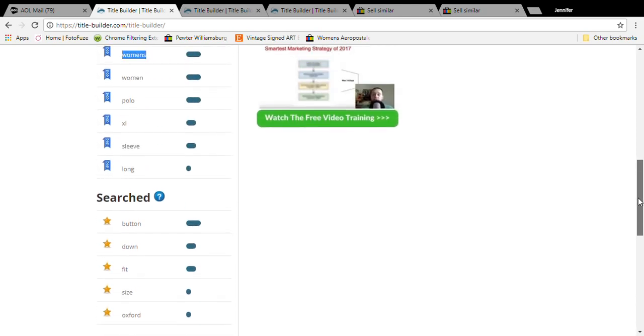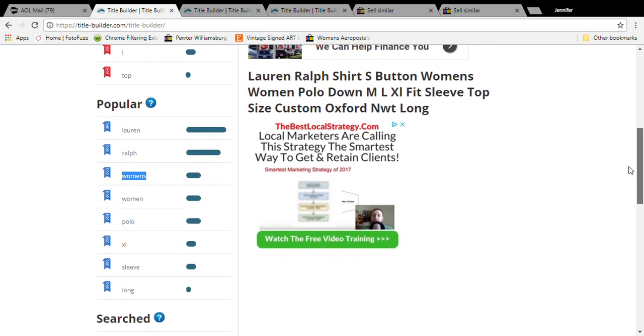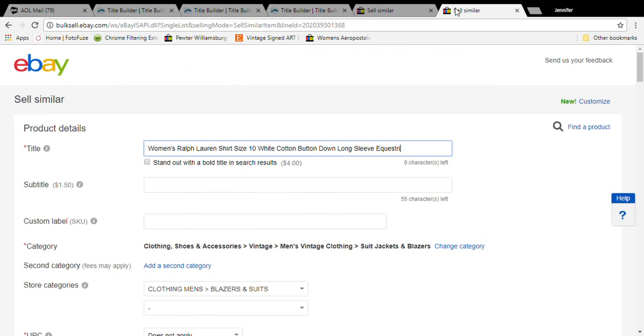Now, say it's not an Oxford shirt. Okay, it's not an extra large. I can't use any of that. So sometimes you have to use your own common sense. So what I would do, cotton, maybe I want to get rid of cotton. I definitely want to keep the color. Even though that's not in there, you don't want to not put the color in the title. But I have women's apostrophe S. Well, I can get rid of that to gain some space. So I get rid of the apostrophe S.